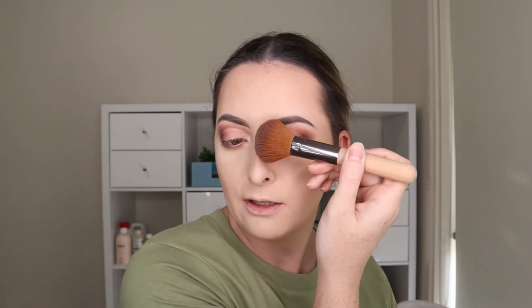Now with my nose, I don't contour my nose. I just grab a bit of bronzing powder and I literally just go down the sides and then a little bit on the end. Okay, so next we have the blush, and I just use the Dandelion blush from Benefit.